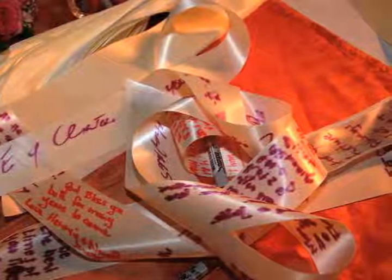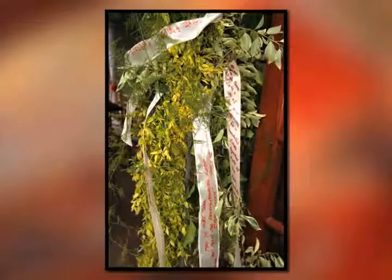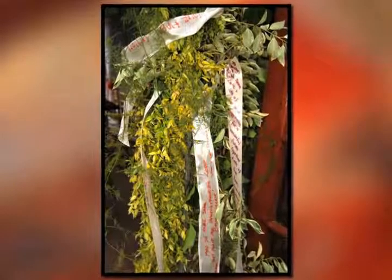When guests arrived, we arranged for them to write a wish on a yard-long piece of satin ribbon. All of these ribbons were then tied to the arbor, and the bride and groom walked underneath and enjoyed the collective wishes as they made their way down the aisle.